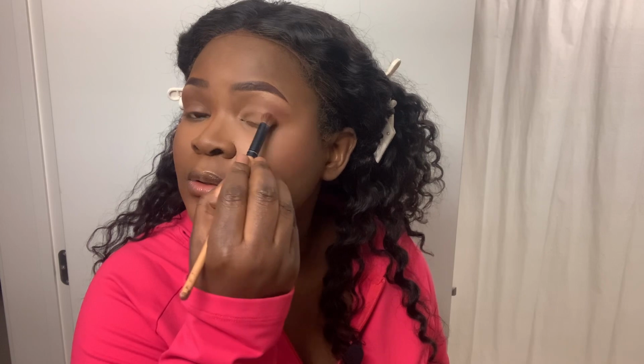The other one too. Let me just go into the other one. You see, I'm blowing off the excess because I feel if it's too much, I'm not going to like it. I will be going in with the shimmering inner. This one right here.